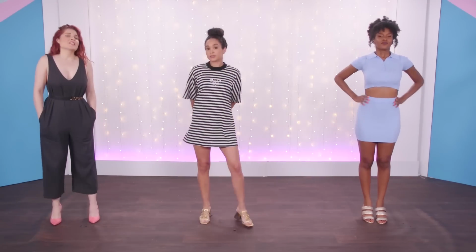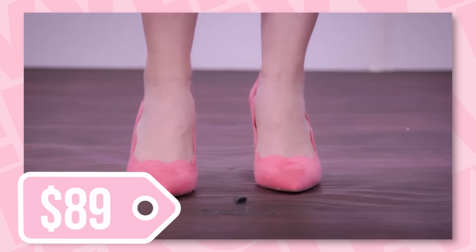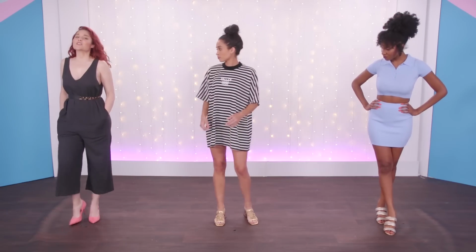All right, we have made it to the heels round. There's a lot of eclectic choices here to discuss. I had the Dina heel. Comes in 4 different colors, and you can get a flat version as well. I do think these heels scream Katy Perry. Like if this is her in a shoe, if I've ever seen it.